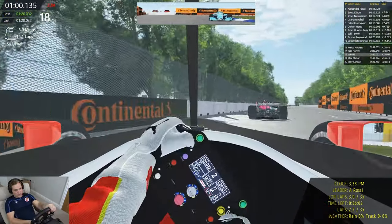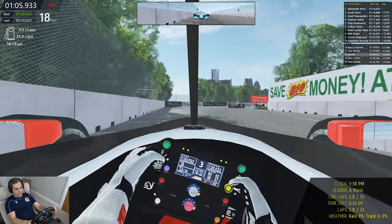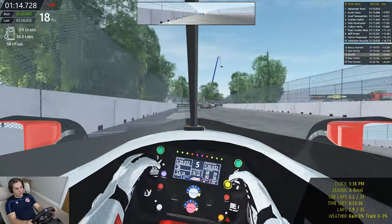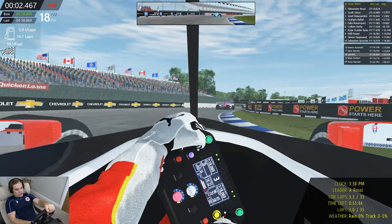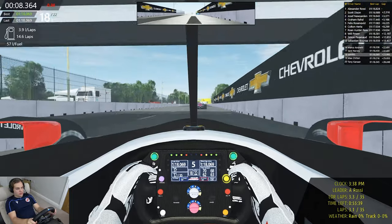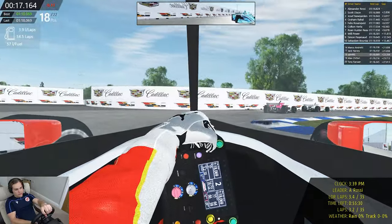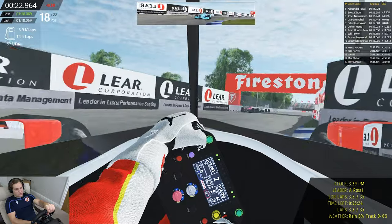Up the inside. Don't mind if I do. That's another spot. It definitely is my place to pass right now. I don't know why the AI brakes so early going into that very sharp right-hander. Come on, frame rate. I don't know why the FPS has been really weird around this track. Well, it was fine in the IMSA race yesterday, but not liking these Indy cars.